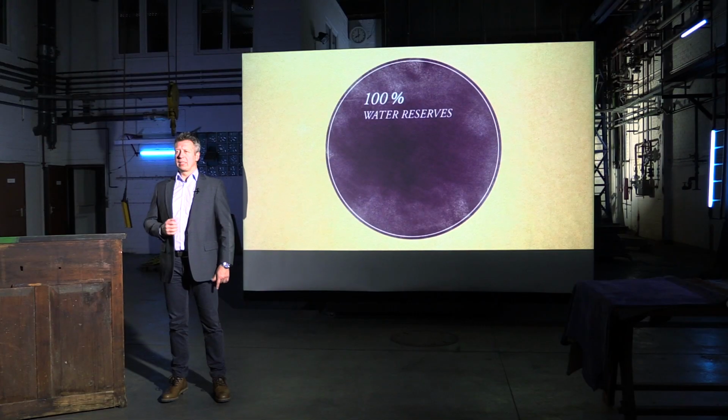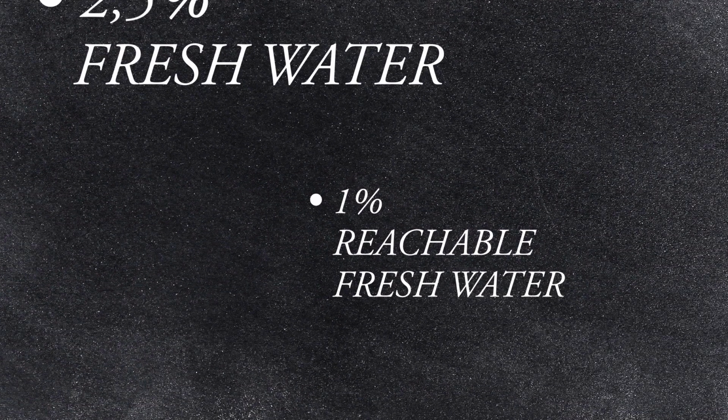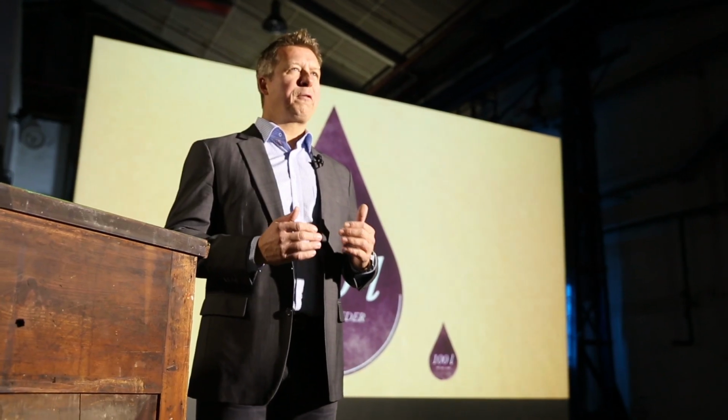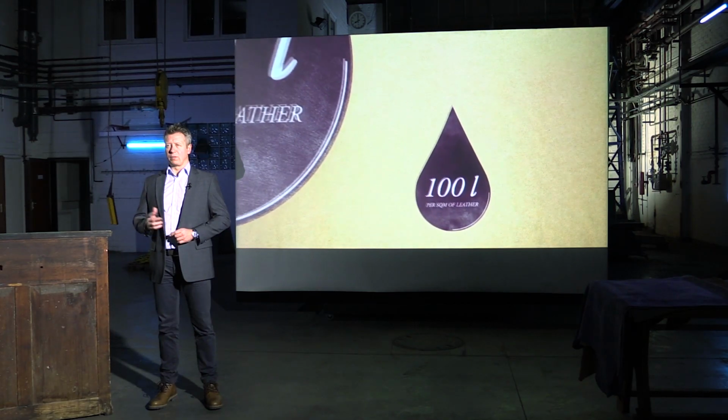Water is the most important solvent in tanning. Therefore, water consumption is very high in the production of leather. This could be a problem in the future. Only 2.5% of the world's water reserves contain fresh water. Of this amount, we're only able to access 1%. Many tanneries need more than 450 litres of water per square metre of leather.